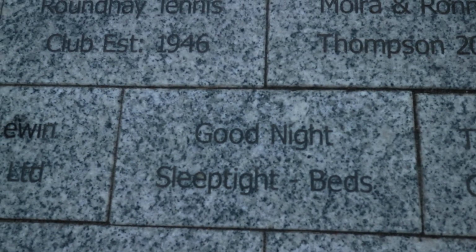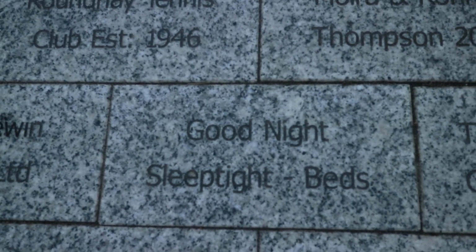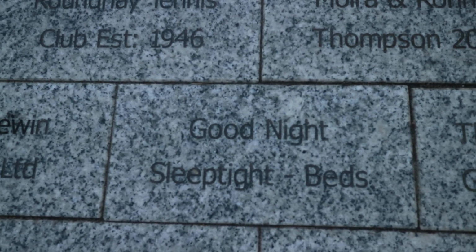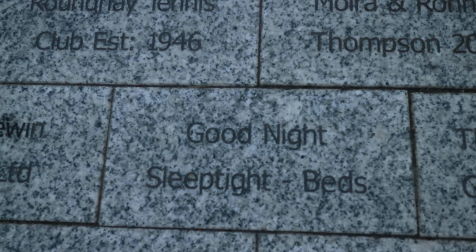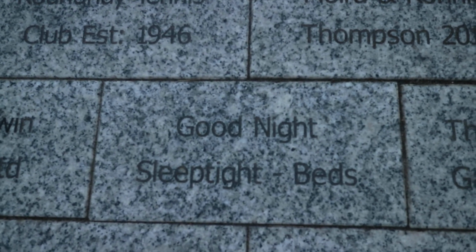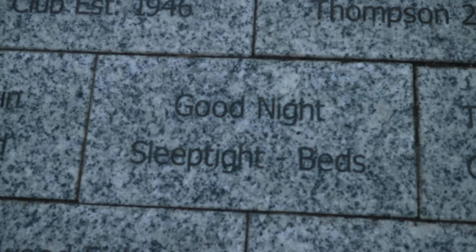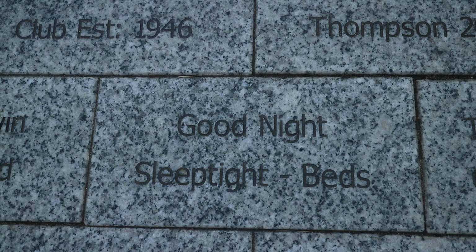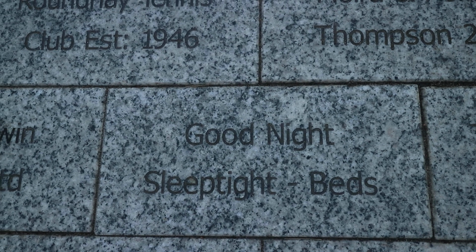Good night, sleep tight beds. That's where I work. So we donated our £250 for the renovation of the clock, and we got our plaque. So we are very proud of it. Good night, sleep tight beds. It's a bed furniture store in Oakwood, Leeds.